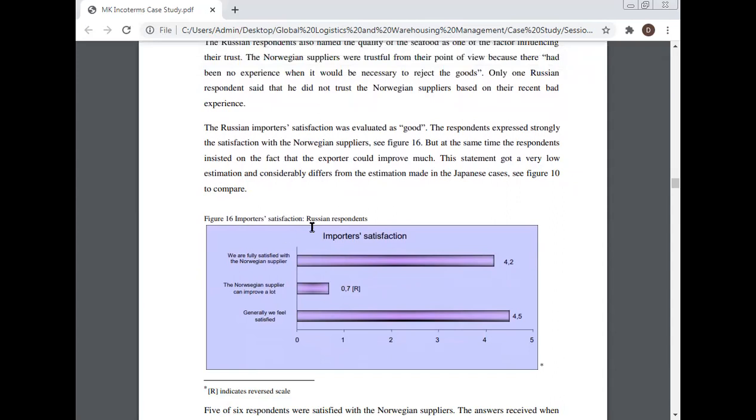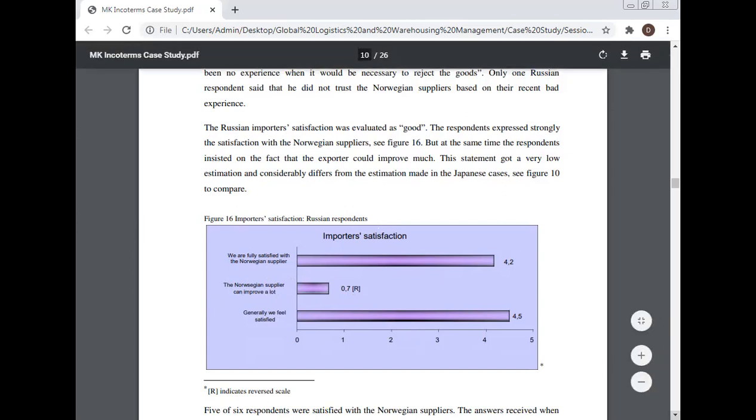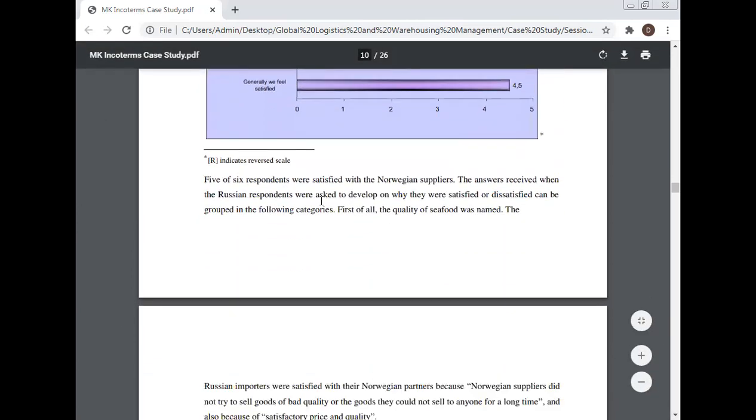Figure 16, importer satisfaction, Russian respondents. We are fully satisfied with the Norwegian supplier: 4.2. The Norwegian supplier can improve a lot: 0.7. Generally, we feel satisfied: 4.5. Five of six respondents were satisfied with the Norwegian supplier.